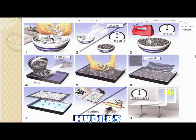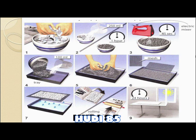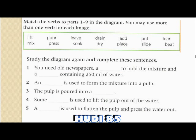And now, look at this diagram for 1 minute. And now, let's do some tasks which are associated with the diagram.